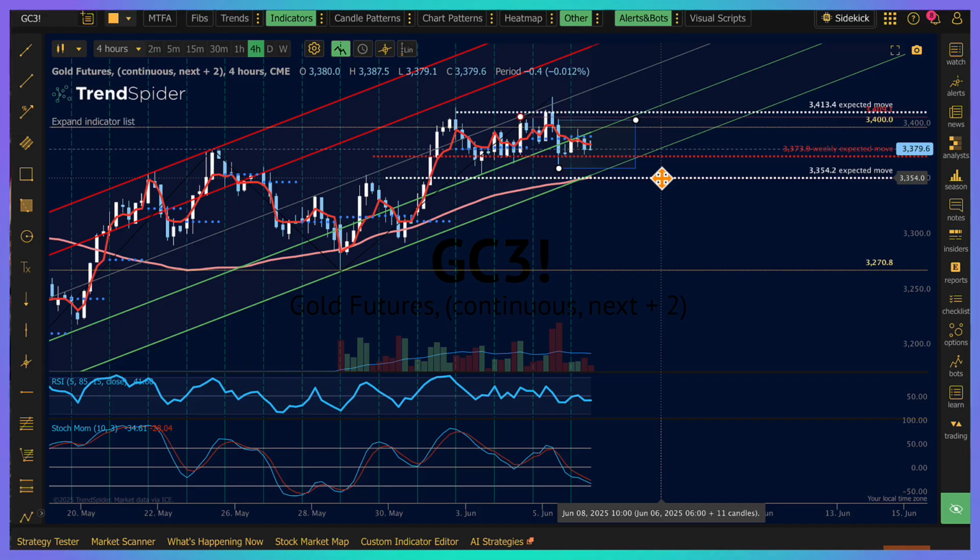Expected move on the low side, $3,354. On the high side, $3,414. This looks very range bound to me, folks. Wait for the dip, watch for it to hold, buy it. Or wait for the spike, watch for it to fail, and sell it. I can't tell you anything else.